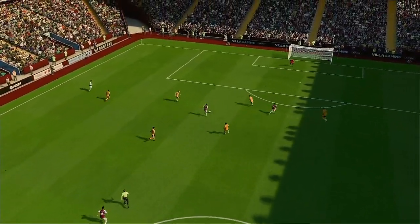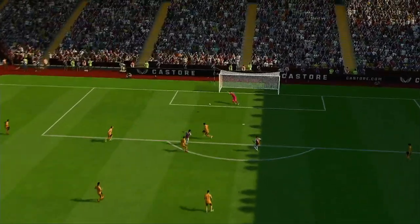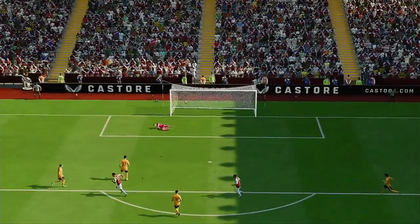Have a look at this again. It's a sweet connection. Generates so much power. Not many goalkeepers would keep that out.